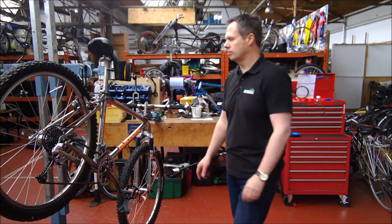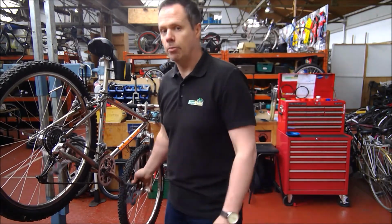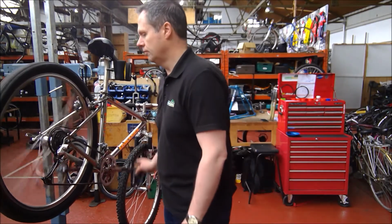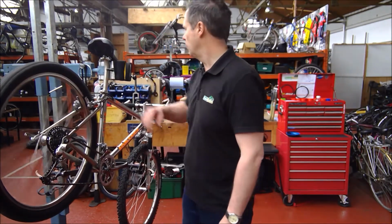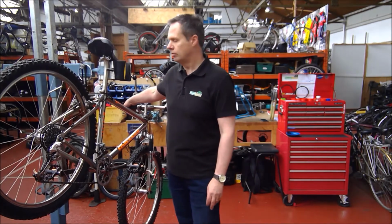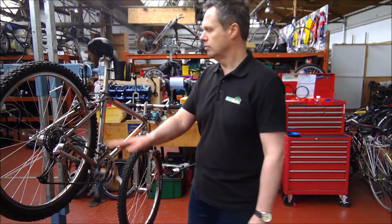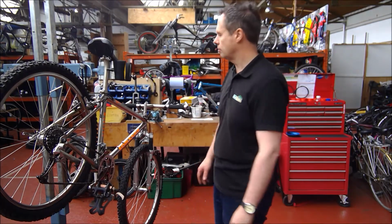it's amazing. If I could, I would buy it, but we need to sell it. So if you're in the market for probably the most original orange P7 ever, then come and check it out.